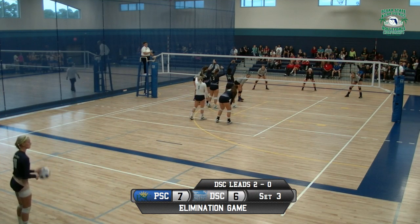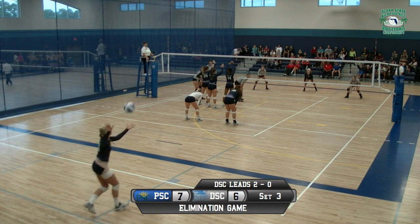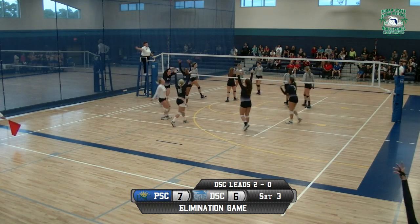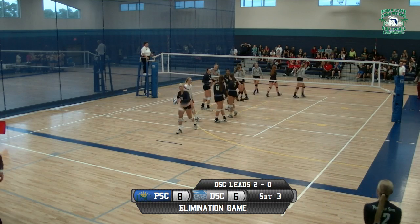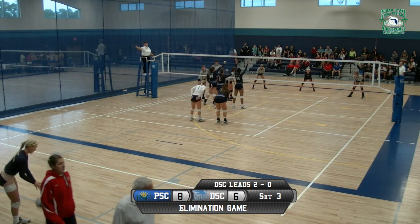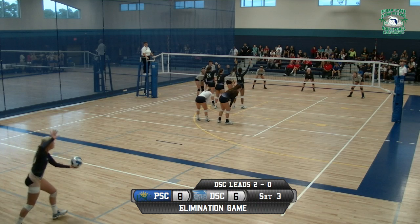Checking in now is Mary Grace Holt to serve for Pensacola. Delegati with a great pass. They'll go back to number 12, Ashley Hughes for Daytona, but she gets blocked. Holt to serve again. 8-6 Pensacola.